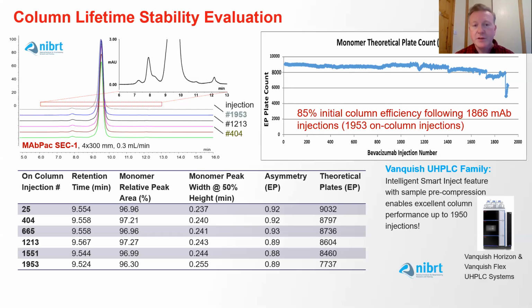Well, here we've done a study whereby we've injected a monoclonal antibody into the analytical system and looked for consistency over time. On the chromatogram on the top left, you can see the main peak of interest, which is your drug, and then some of the aggregates appearing before it. When you look at the zoom in, there are some smaller fragments. So ideally, you want most of your product to be in that main peak.